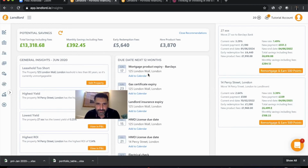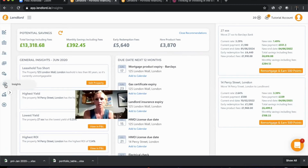Well, we've had some very lovely comments here for which we're very grateful. Mo has said that he likes the flexibility that the software has. And Craig has said that he's a relatively new property investor, came across Lendlord in Property Hub magazine, and has had a go on it. He's been inputting his data over the last couple of weeks, and he loves it, finding it extremely useful. So really appreciate that feedback.